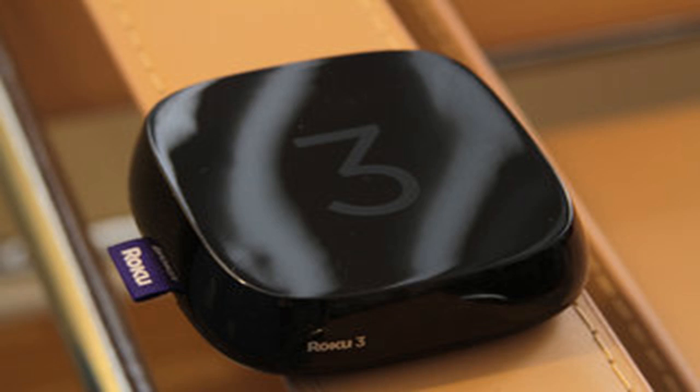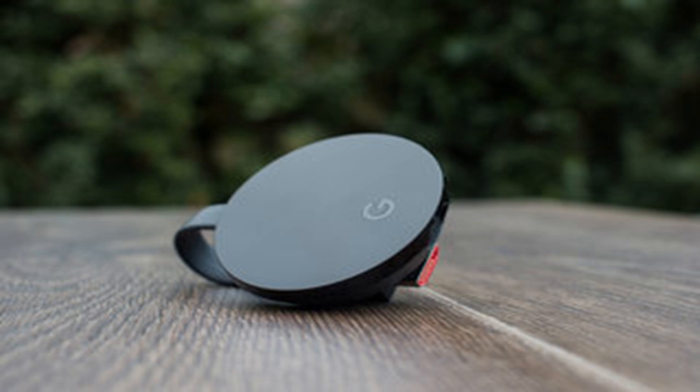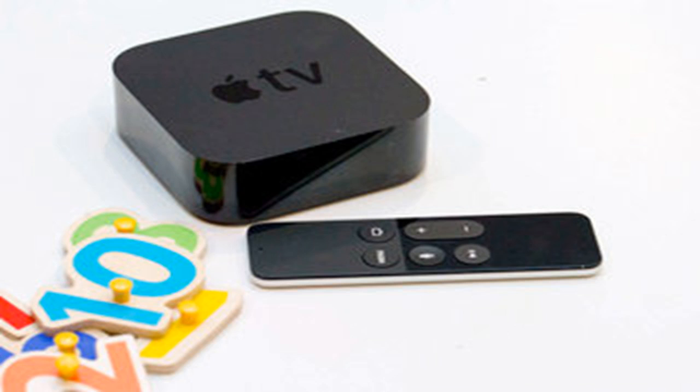The latest model comes with an Alexa voice remote, so you can quickly find Amazon and Netflix content using just your voice. It also does pretty much everything an Amazon Echo speaker does too, with the ability to find out the weather or latest news headlines by simply asking, or even control your smart home.